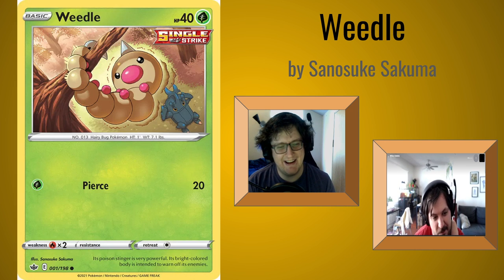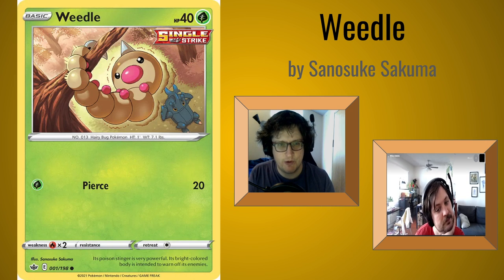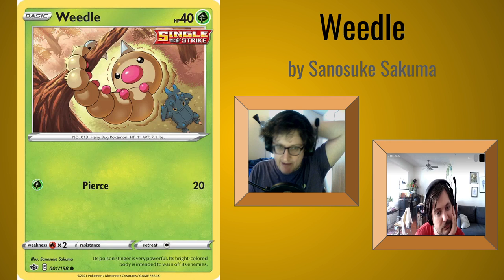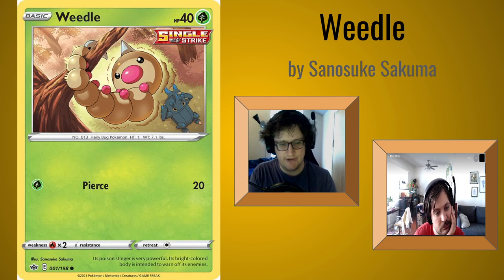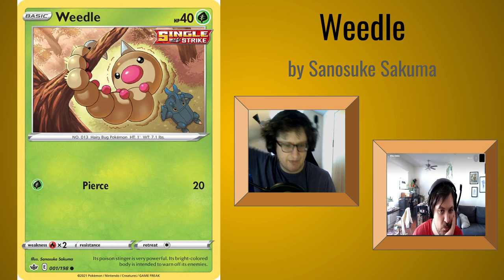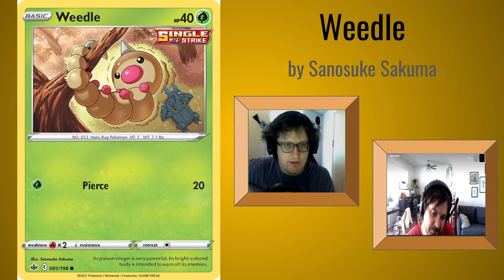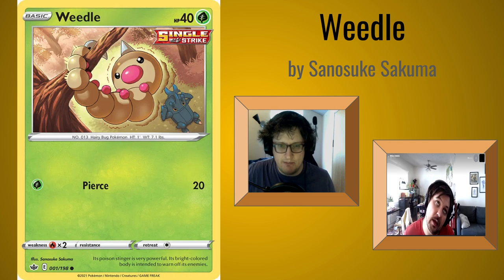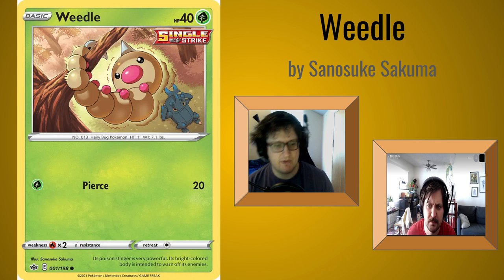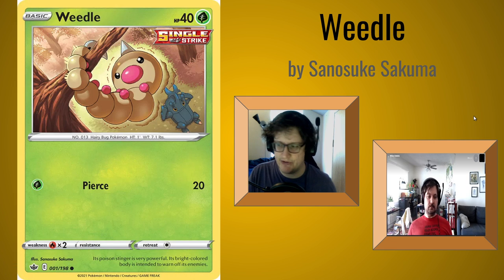Yeah, exactly. It's pretty basic in terms of its abilities. 40 HP, Pierce for 20, which is not bad by original game standards. But this looks like a card from the original set. Although in the original set, Weedle was probably 30 HP and 10 damage. I remember Rattata for sure was 30 HP, Bite for 1 energy, 20 damage. But it had no retreat cost, which is good. That's really good.